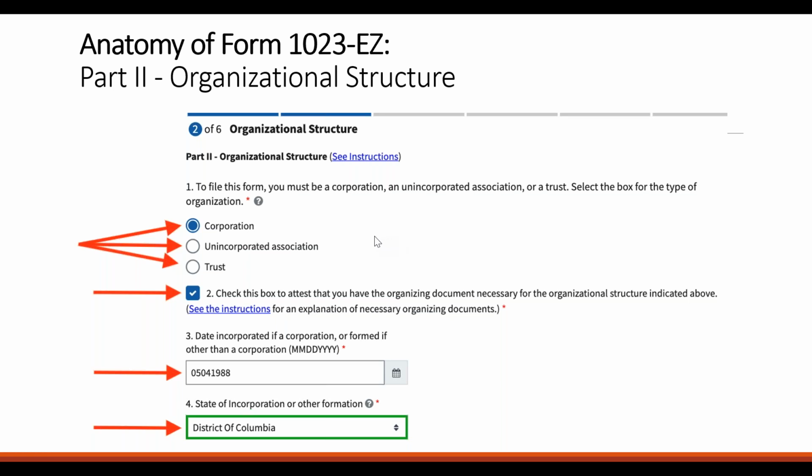The vast majority of you will be applying for nonprofit status as a nonprofit corporation that you've incorporated in DC or another home jurisdiction. You're going to check box 2 to attest that you have the organizing document necessary for the corporation. In this case, that is your articles of incorporation. We've already touched on that. In DC, you can't incorporate a nonprofit without having some kind of articles of incorporation. So all of you should be able to check box 2.